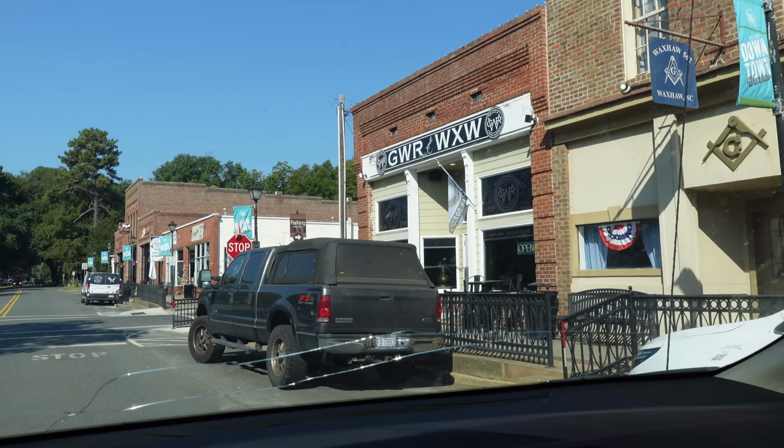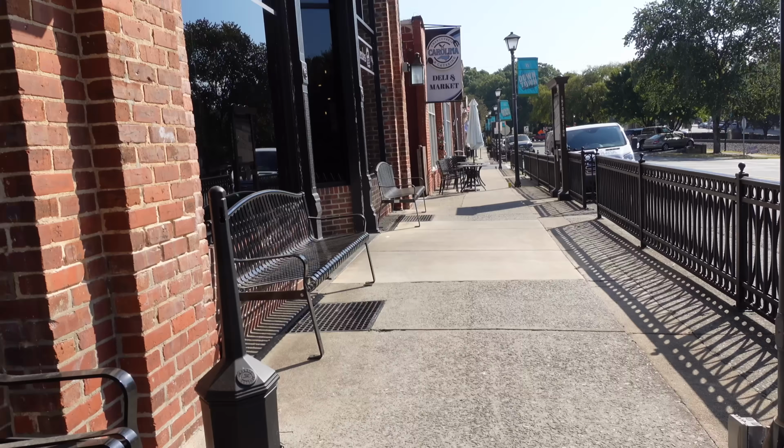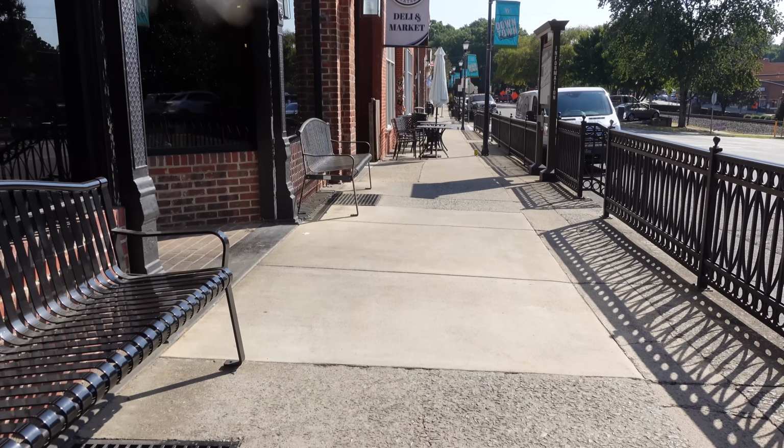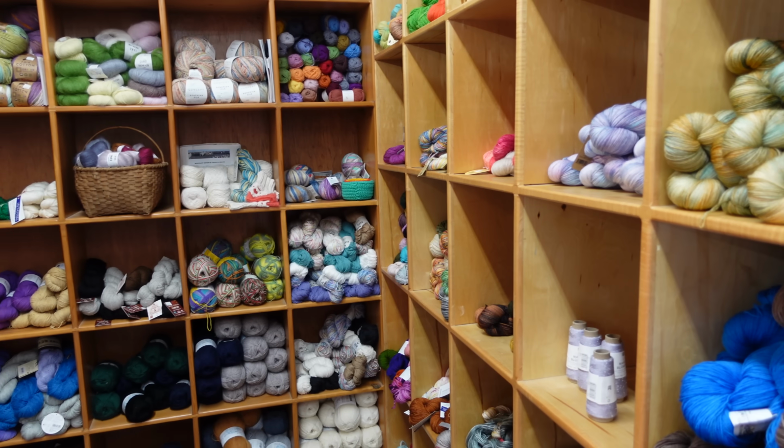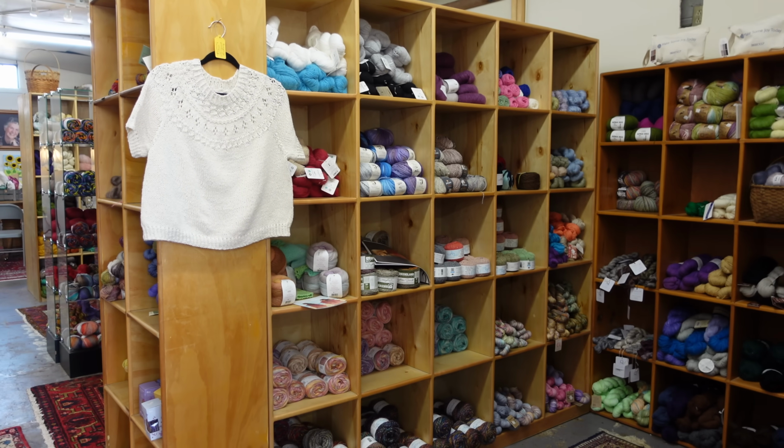This was my third time attending the Charlotte area yarn crawl, but this year felt different in the best way possible. Every yarn shop has always had its own vibe, but this time I felt like I was able to see their personality shine through even more clearly.